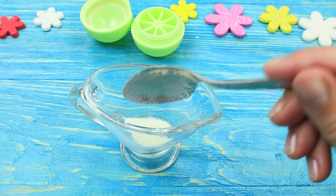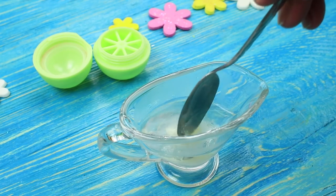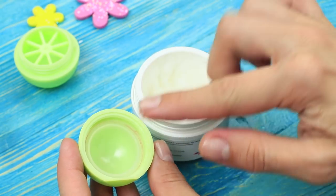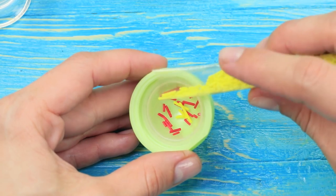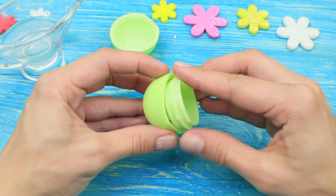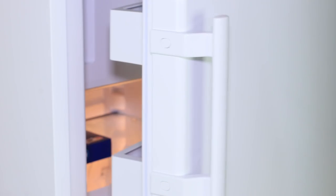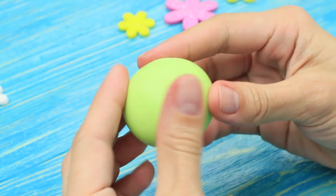Add gelatin and sugar to hot water and let it cool down to become lukewarm. Cover an EOS top with coconut oil and attach colorful sprinkles. Put on the middle grid. Pour in the gelatin solution and place it in the fridge to cool down. Pop to close the container when the jelly EOS is ready.